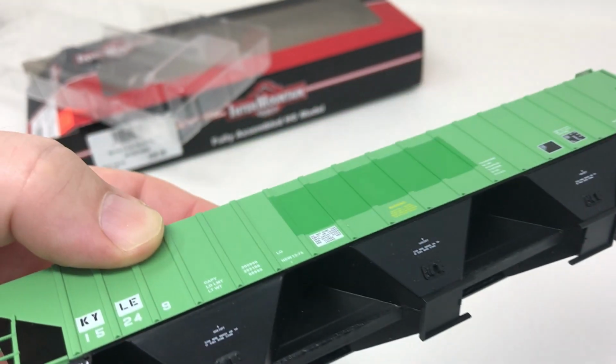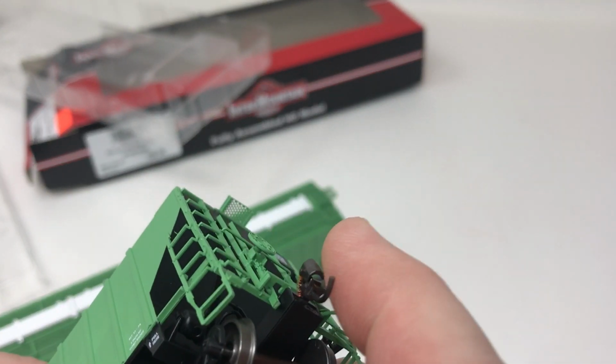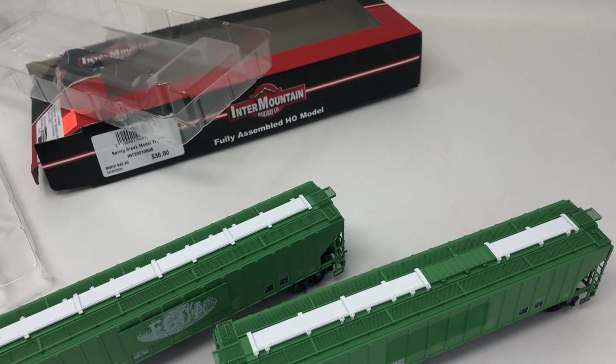The model comes with 36-inch metal wheels because it's a 100-ton car. You've got body-mounted metal knuckle couplers on there as well. The car weighs in at 3.9 ounces.